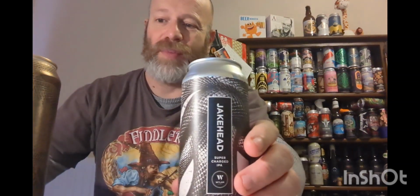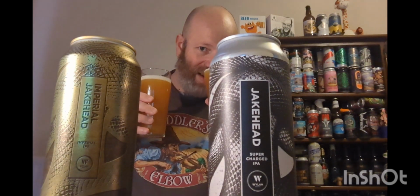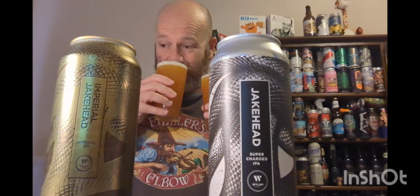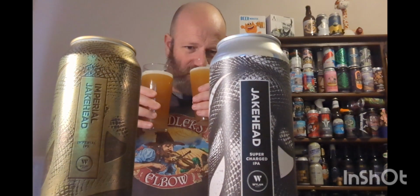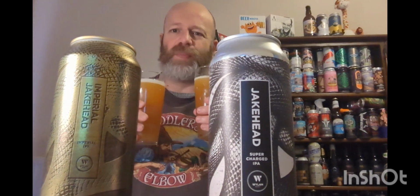So let's bring them back and let's compare the two aromas in the glass from the two beers. I would say in the glass they are identical in aroma. Lots of beautiful juicy tropical notes, hints of dankness, smells beautiful.